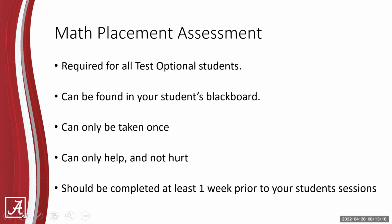Like I said, it doesn't hurt them to take the math placement assessment. It may help them in the long run. The other thing they could do is go through the academic catalog and check to see, if they got a 4 on their math as an unofficial test score, what math they got placed into.